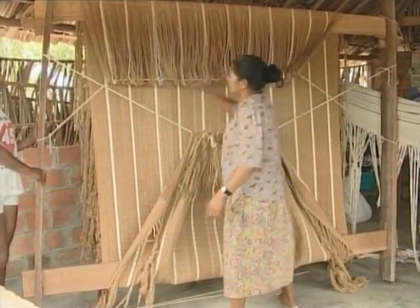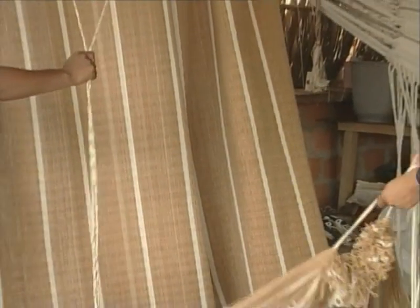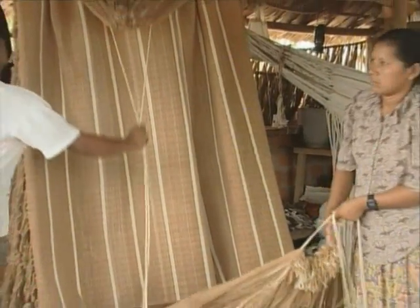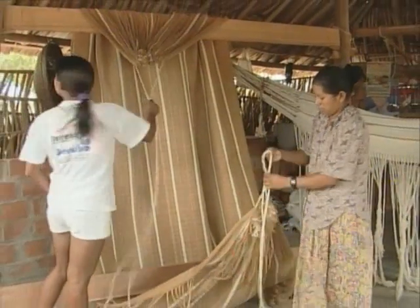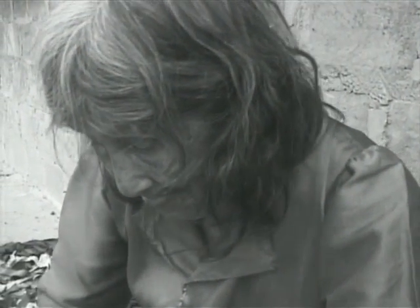In addition to this vital economic contribution, the Society has helped to ensure the survival of an ancient part of Wapishana culture. In a rapidly modernising world, indigenous art forms are fading fast from memory. An important component of the Rupununi Weavers Project has been the revival of the dying tradition of hand weaving.